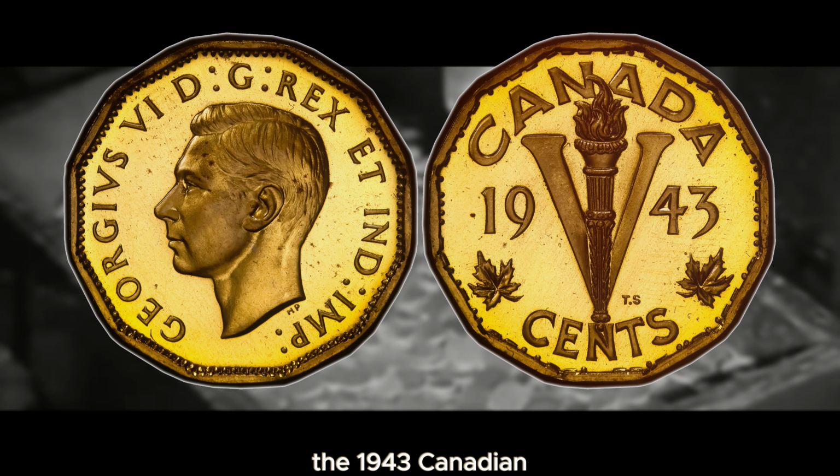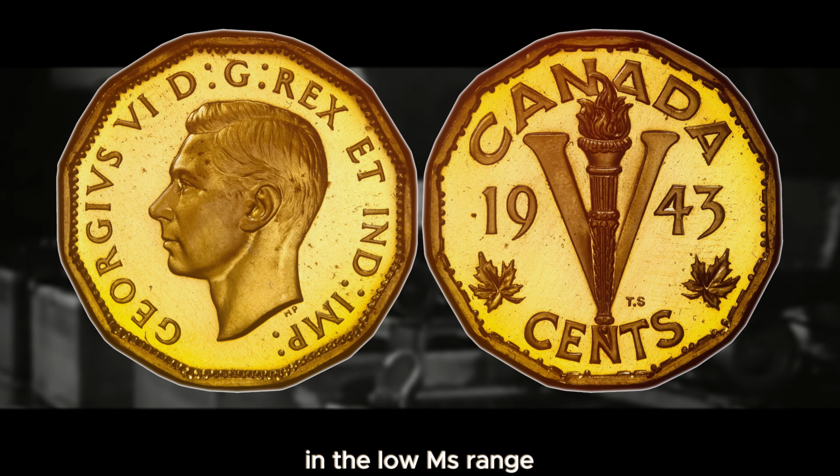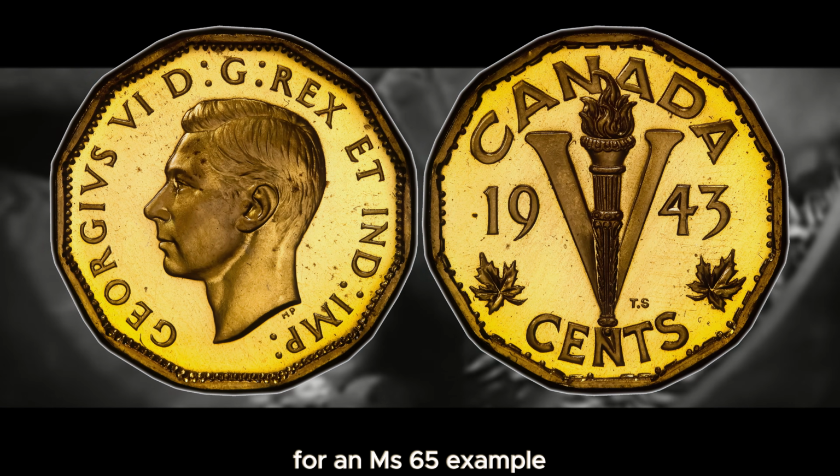But in terms of value, the 1943 Canadian Tombac nickel can be worth around $5 in the low MS range and all the way up to $1,340 for an MS65 example.